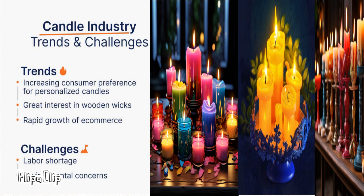10. Always learn and adapt. Stay updated with industry trends, what customers want, and use keys in candle making strategies.